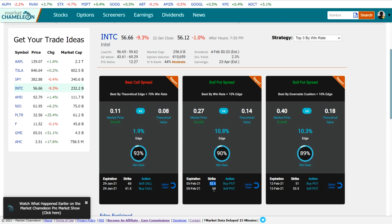Okay, so my max risk is 54 minus 52.5, $150 minus my credit, which is $27. I would put the limit for 0.3, so I will get 30 bucks. So my max risk is 150 minus 30 bucks, $120. That's all. What does it mean?